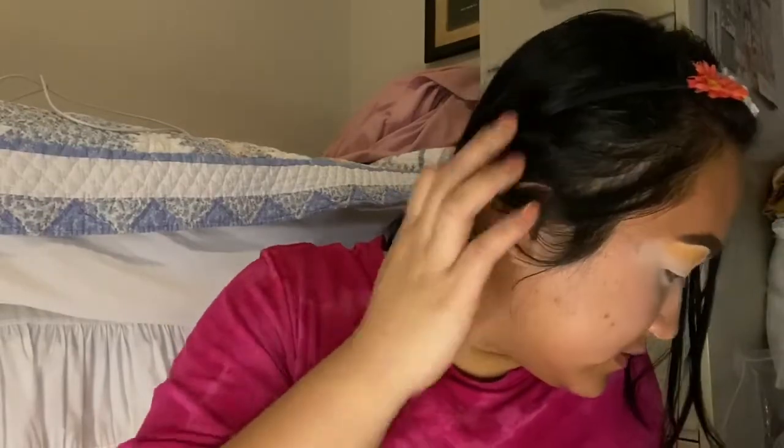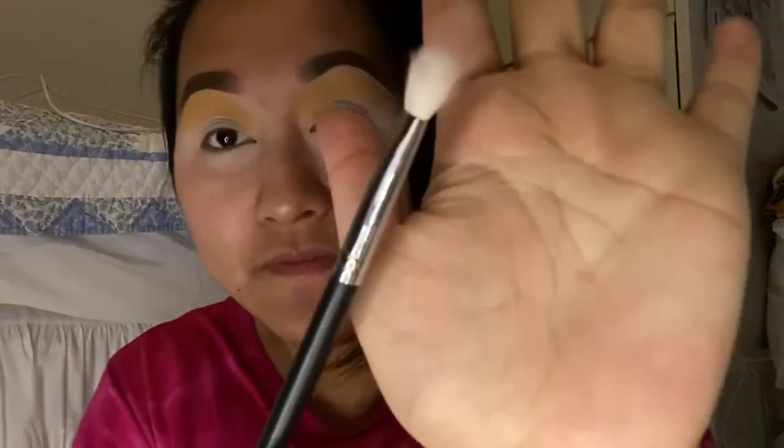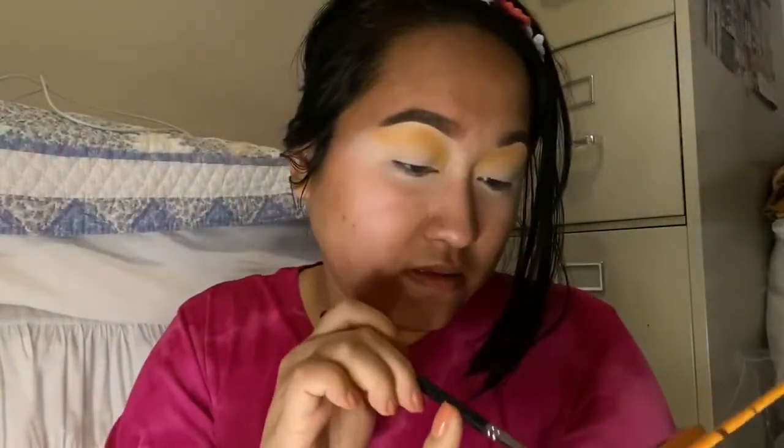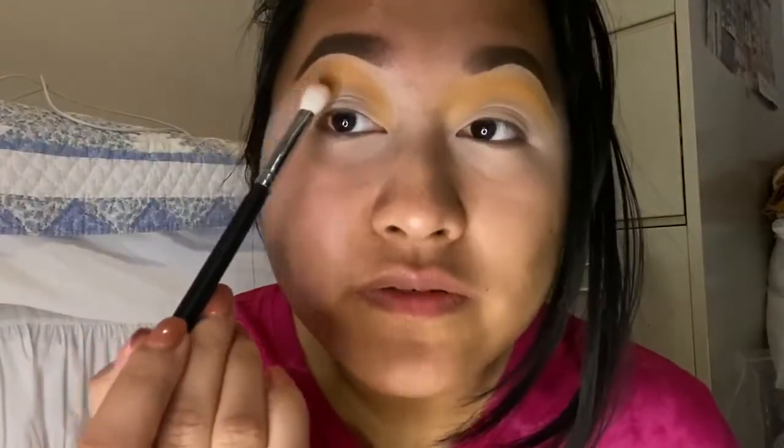Like I said, it takes me years to blend. A very long time, but it's all good. Using a very fluffy brush right here. It's a very fluffy, good brush. This one is the Morphe M443. Just gonna go softly right here.